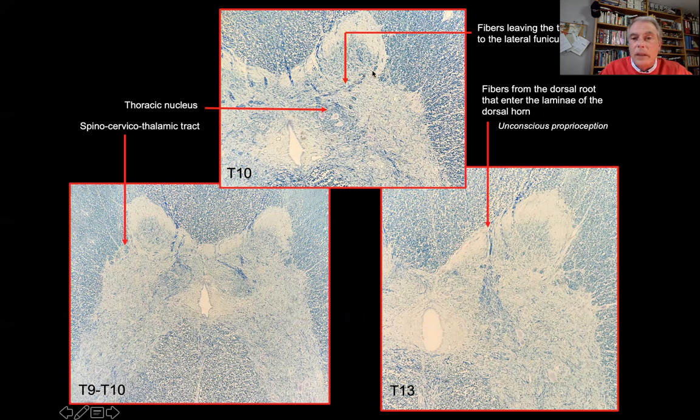The ones that go ipsilaterally form the dorsal spinocerebellar tracts. The ones that go contralaterally form the ventral spinocerebellar tracts. And we also identify those ones here, right? Fibers that, from the dorsal root, enter the laminae of the dorsal horn. They go through the laminae of the dorsal horn in order to reach the thoracic nucleus. These are for unconscious proprioception.